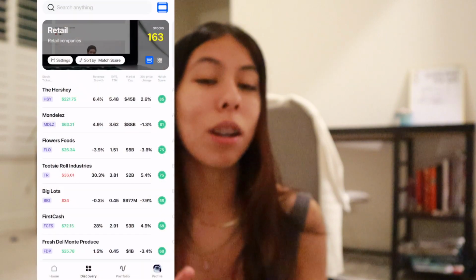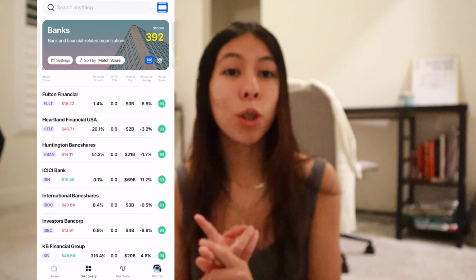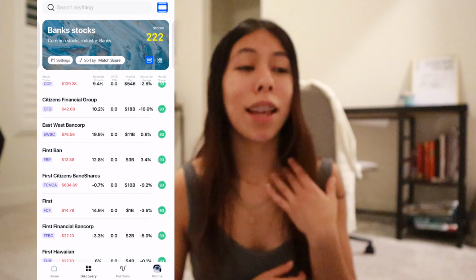Like this app is really good. So a stock screener is basically a way that you can filter out stocks based off the industry. So let's say you're looking for banks or grocery store stocks, right? You just click the grocery store sector and it shows you a bunch of different stocks that are in that industry.